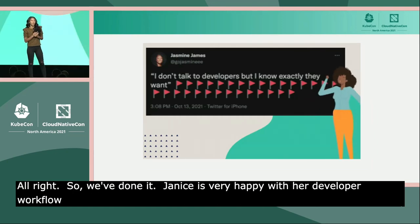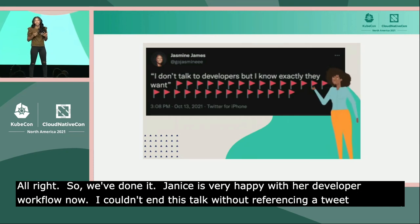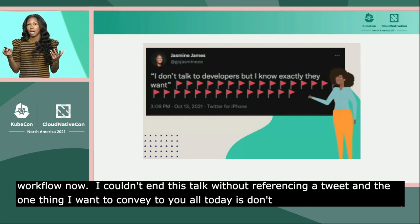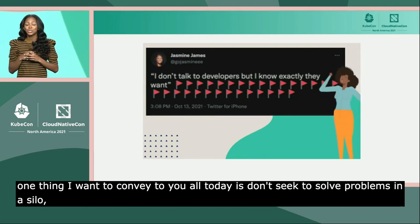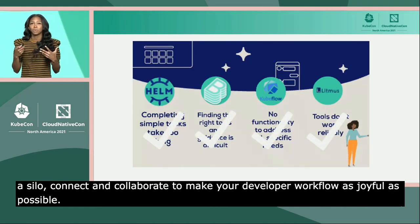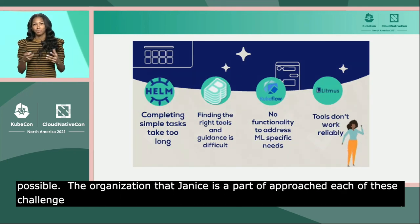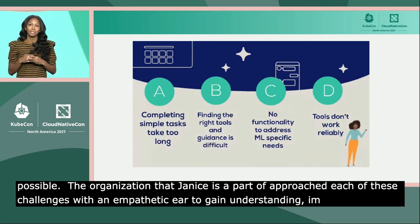I couldn't end this talk without referencing a tweet. And the one thing I want to convey to you all today is don't seek to solve problems in a silo. Connect and collaborate continuously to make your developer workflow as joyful as possible. The organization that Janice is a part of approached each of these challenges with an empathetic ear to gain understanding, established metrics to measure improvements, and implemented capabilities that have directly improved Janice's experience.